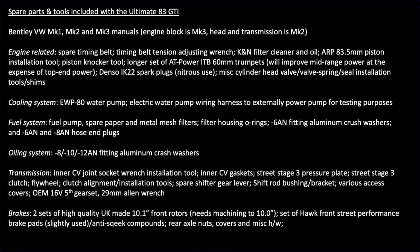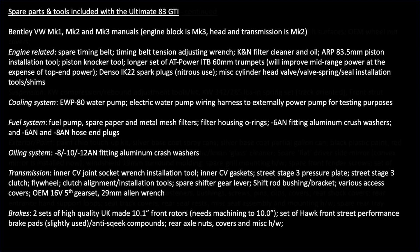As a transmission, I've got things like installation tools for the clutch system and for pulling the axles in and out, gaskets, alignment tools, all kinds of cool things, even a spare shifter lever. So yeah, you're all set to go to maintain and support this car. And brakes, really nice, expensive UK made slotted rotors for the fronts, and an extra set of hot Hawk street pads, and lots of miscellaneous bits and pieces for the rear axles and rear brakes to be serviced.